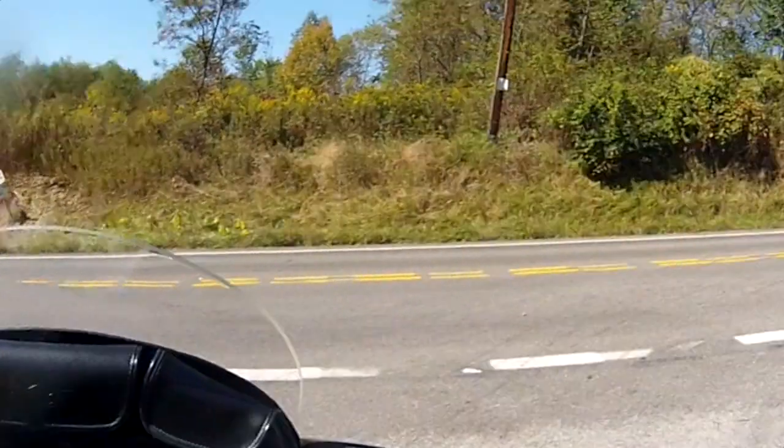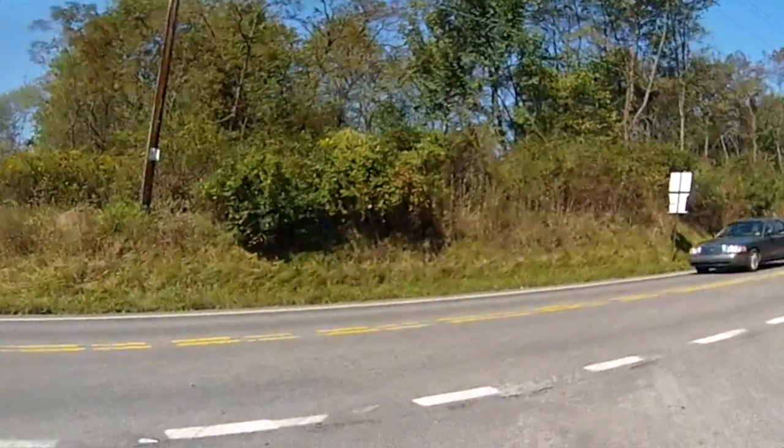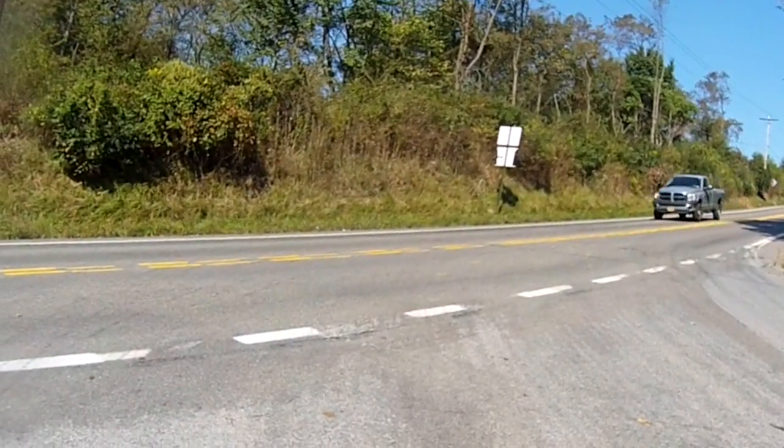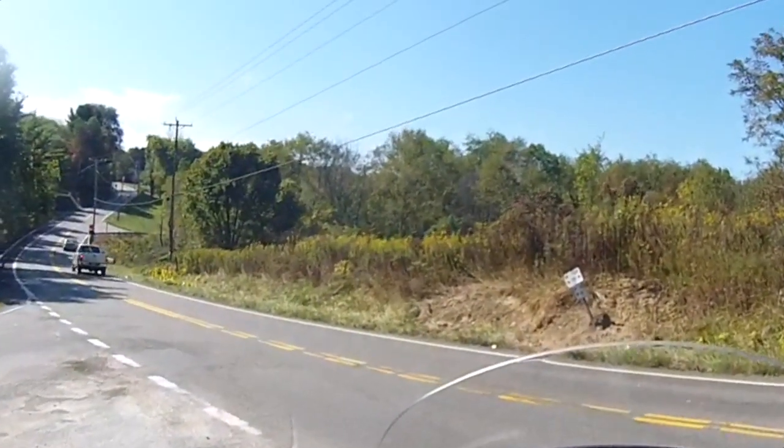And we came off of Route 18 to get here. I don't know where that dude's turning. Oh, it must be down there. Alright, let's motivate out of here.